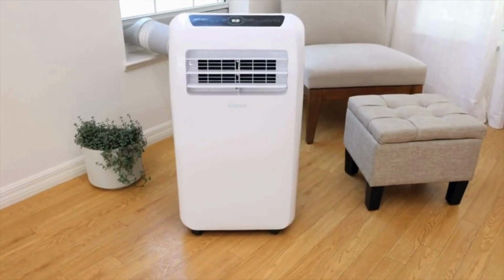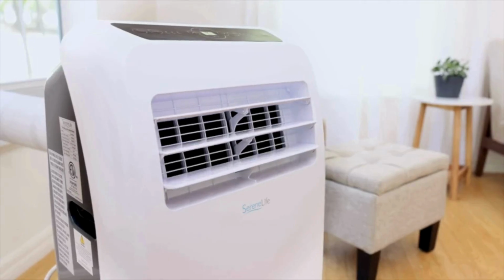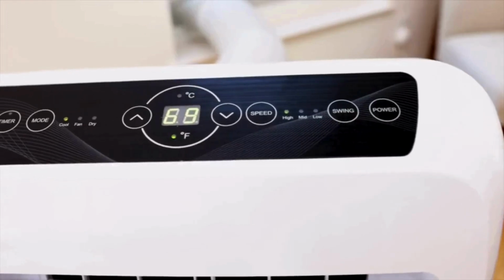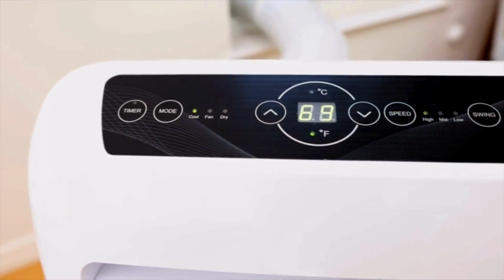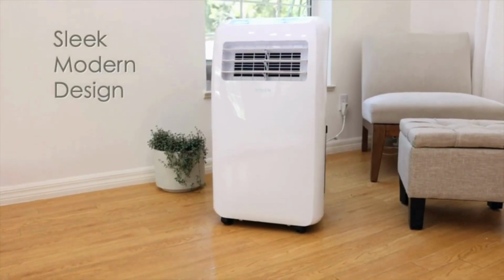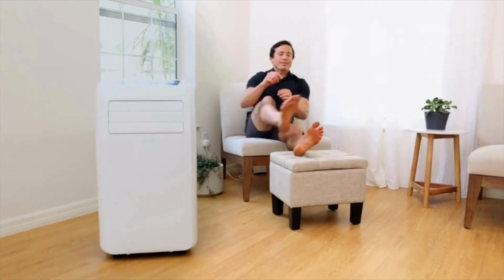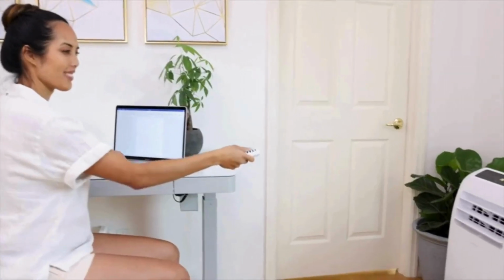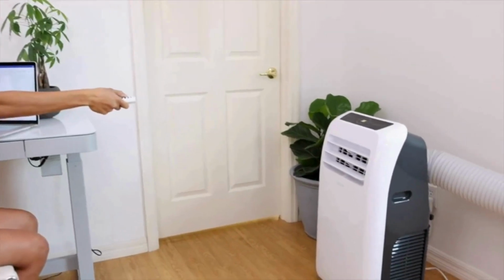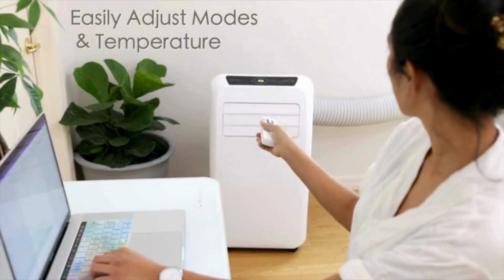The Serene Life Small Air Conditioner Portable 12,000 BTU unit has garnered positive reviews for its exceptional performance and convenience. Designed to efficiently cool rooms up to 550 square feet, this portable AC unit is perfect for those seeking a reliable and versatile cooling solution.